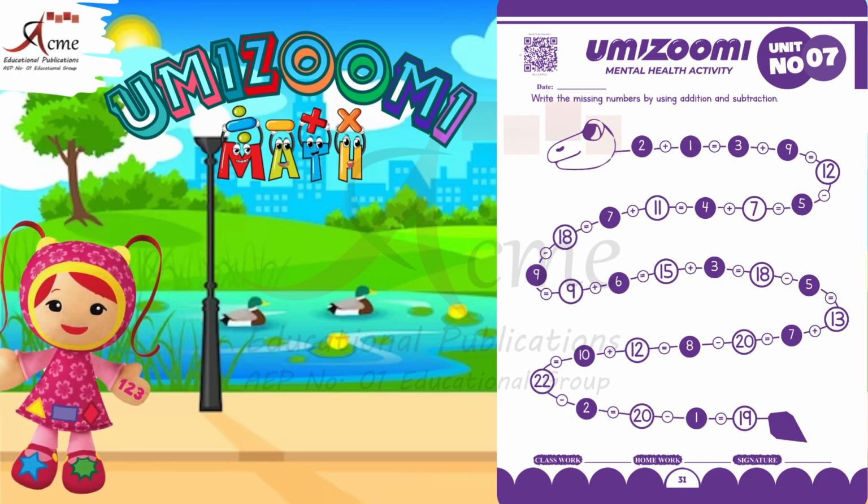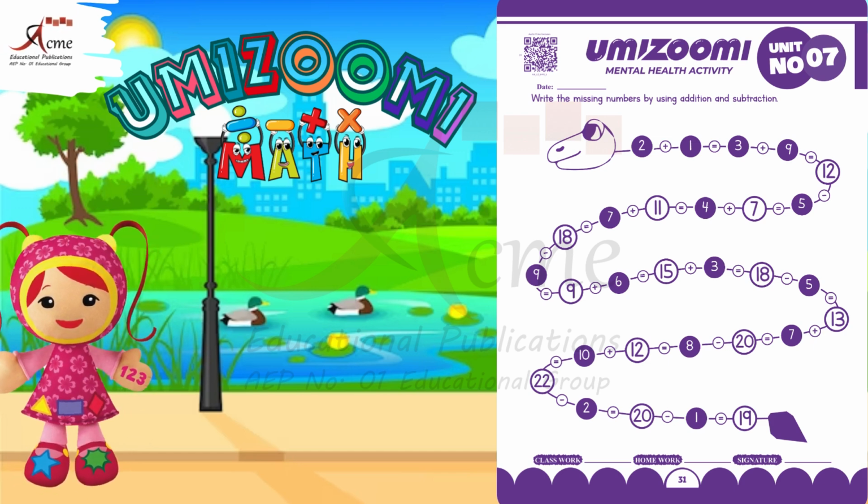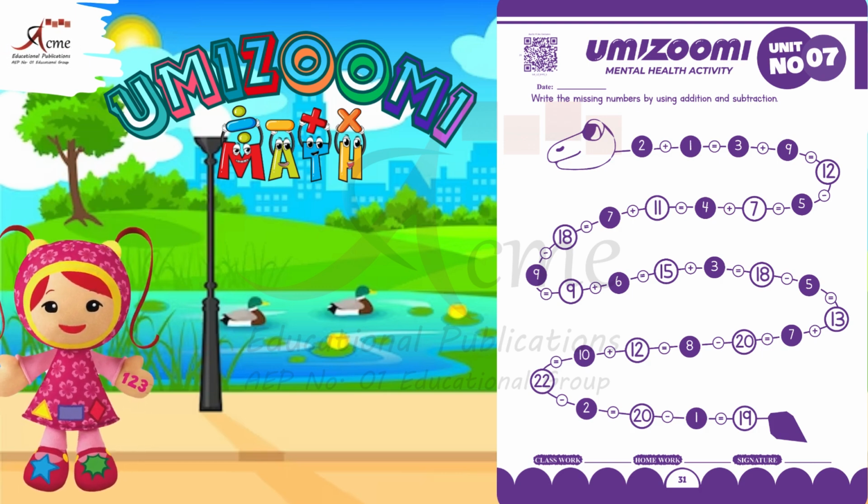The whole number path. You did an amazing job. You're a math wizard. Keep practicing your adding and subtracting. It makes your brain super strong.